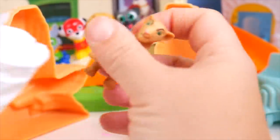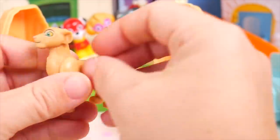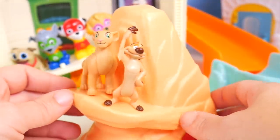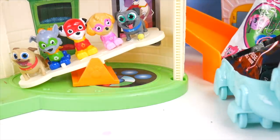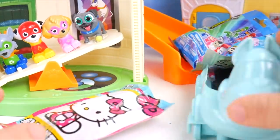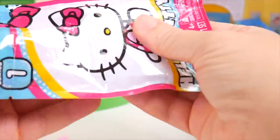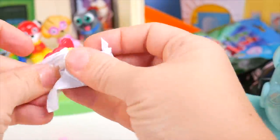It's Nala. It's Nala when she's all grown up. She's a really pretty lioness. Here's the two of them standing on Pride Rock. Yay! Another surprise. And another. Here comes one more. Even more. Oh my goodness, Arf, you've got so many surprises here. This one's from Hello Kitty. Okay, what kind of Hello Kitty do we have here?